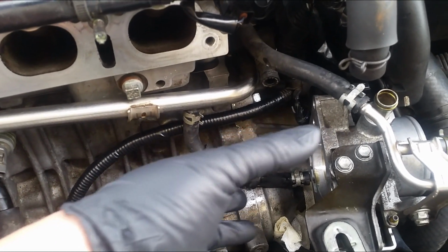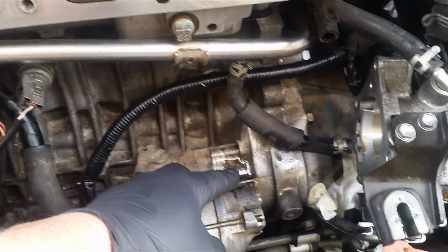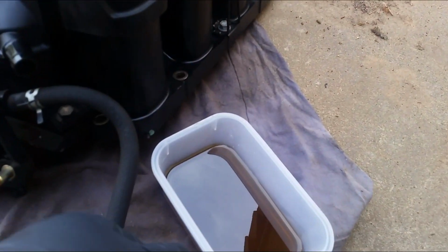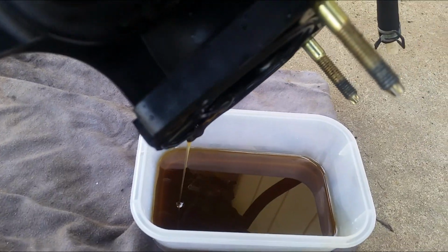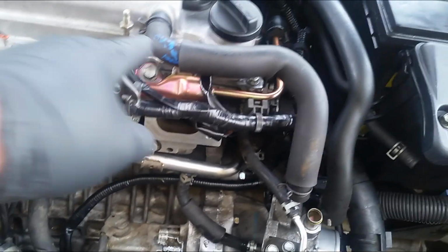However, this side is bolted onto the intake manifold, and this side is covered with oil. So when I separated the intake manifold and the throttle body, oil basically just spilled out from there. Here is the intake manifold. I managed to pour out this much oil. I mean, that's a lot of oil from here, and I still have oil inside the intake manifold to pour out. That's a lot of oil coming from there. So definitely the oil is coming in from here, which is this hose right here.